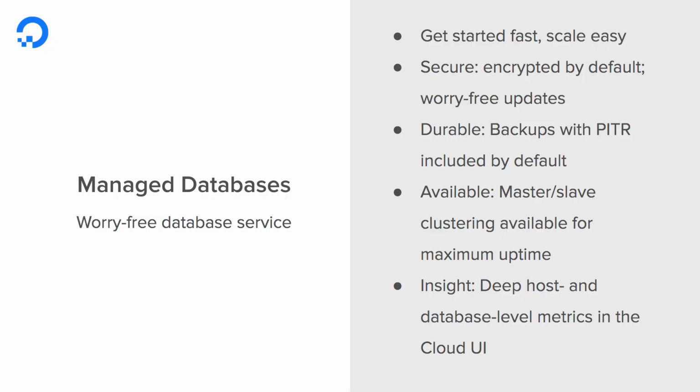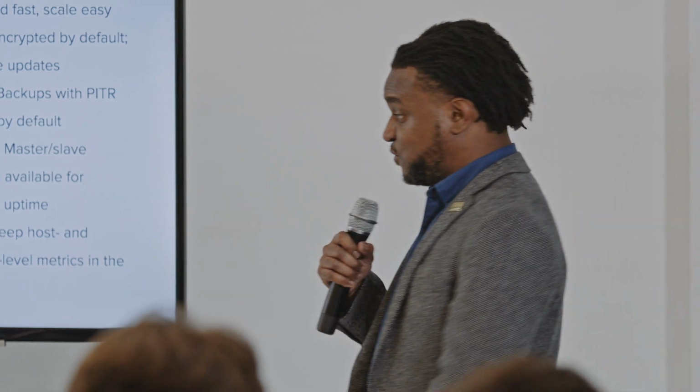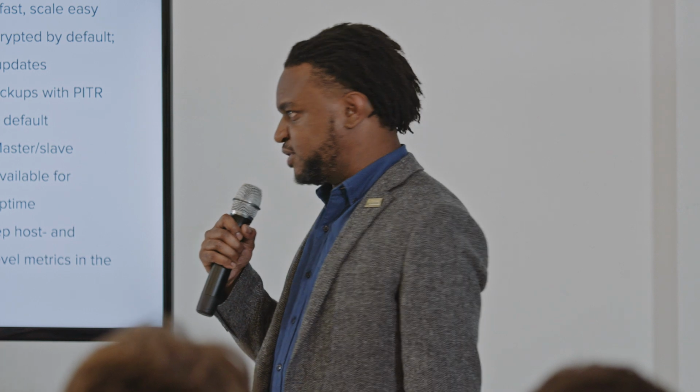Durable backups with point-in-time restore. This is limited today to 7 days, but that means that you know your data is secure, and not only can you restore from a backup, you can pick any point in time, any transaction in that time period to roll back your data or create a new service based on that for development purposes, for example.